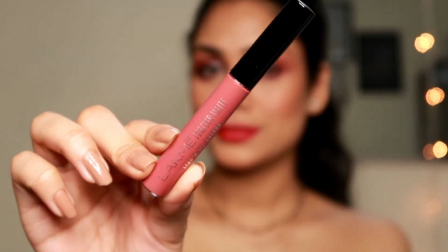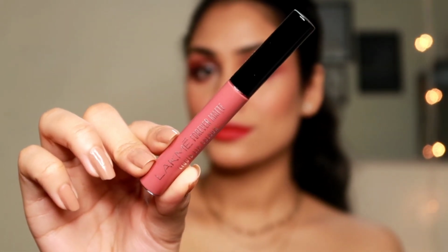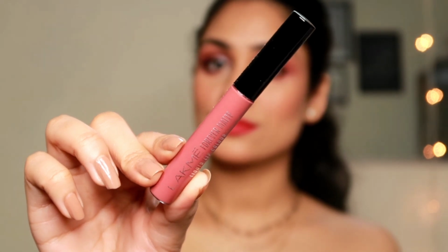After that, I'm taking this Lakme Forever Matte liquid lipstick, which is a very comfortable formula, feels very lightweight on the lips but gives you complete matte lips. This does transfer just a little bit, but that's something that doesn't concern me. But I just love this shade so much, and I think this just complements this eye look so much, and that's why I chose this shade particularly.